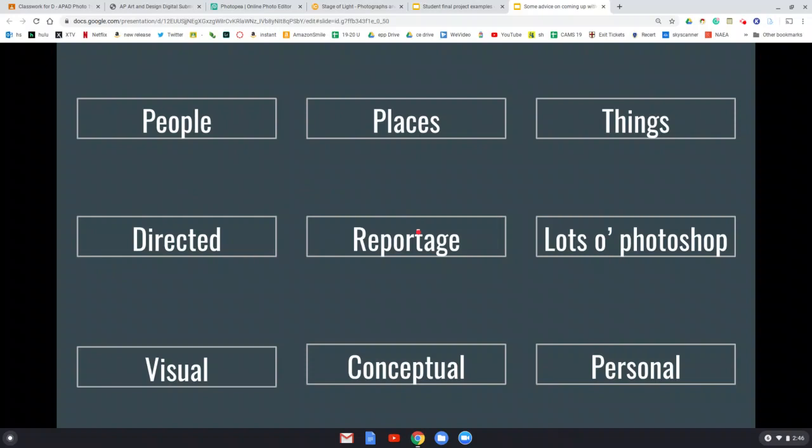The next one is reportage, which is more like reporting: this thing is in front of me. I didn't move it around or change it, but I'm going to take a picture of it. Of course, you as the photographer, even if you're doing reportage, are still making active choices. You decide how to frame what's in front of you.